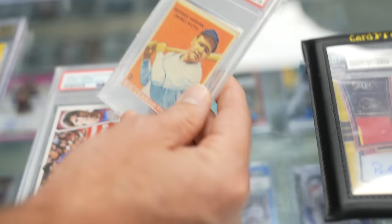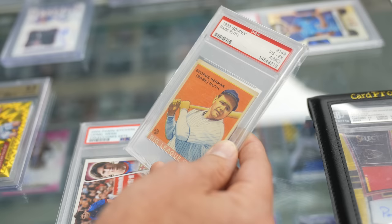Yeah, I know that's different than the game you play where you're buying and selling stuff every single week. I do like that Ruth. Is the population higher on that one? 189. So 901 total graded of that card. It's funny, considering trading a Josh Allen for a Babe Ruth. It's like the hot current, who's now, versus the, you know, immortal.